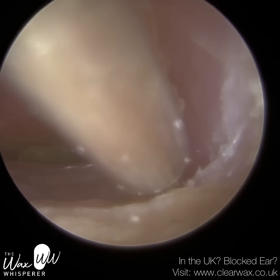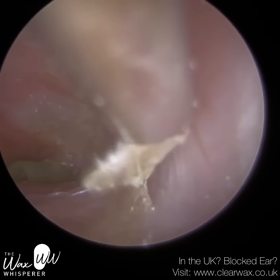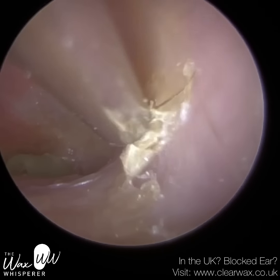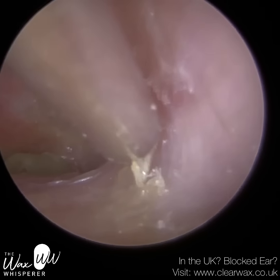So as the skin that lines the ear canal sheds and dies, it moves sideways out of the ear like a conveyor belt, and the grommet is sat on top of that conveyor belt, and eventually, over the course of 3 to 4 months after it's fallen out, it can come out of the ear.